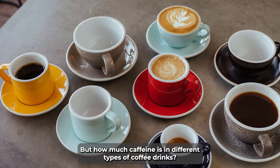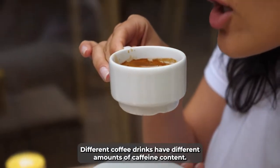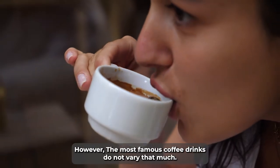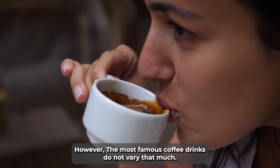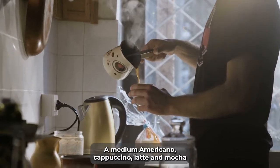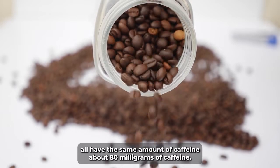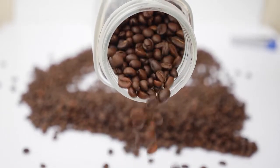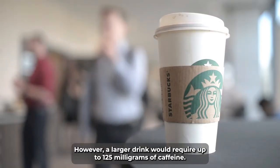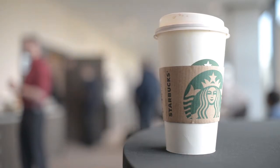But how much caffeine is in different types of coffee drinks? Different coffee drinks have different amounts of caffeine content. However, the most famous coffee drinks do not vary that much. A medium Americano, cappuccino, latte, and mocha all have about the same amount of caffeine, about 80 milligrams. However, a larger drink would have up to 125 milligrams of caffeine.